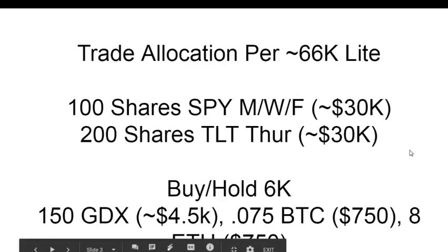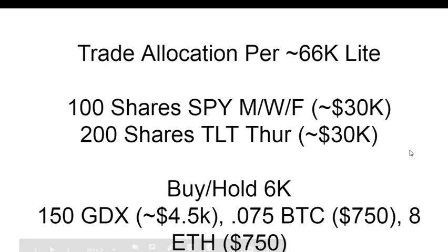Now, for those of you who don't want to trade on all of our trade alerts, or you have a little less capital, you might consider what we call the light strategy. That's just 100 shares on the SPY, which costs approximately $30K, and then 200 shares on the TLT, which we trade Thursday. This allows you to rebuild the same strategy with a little less ammunition on the equity side. You're not taking advantage of our weekly trade alert, which has delivered the highest return of our income trades, but this will simplify your life and make it very easy to follow.